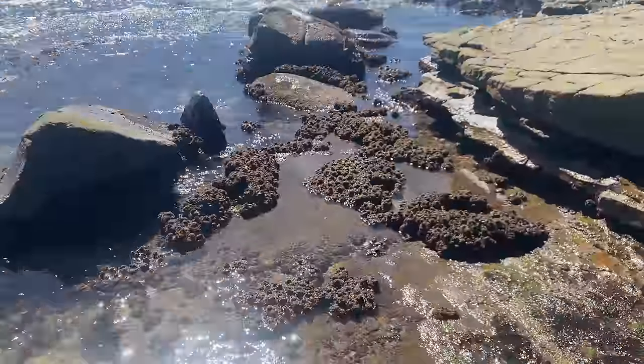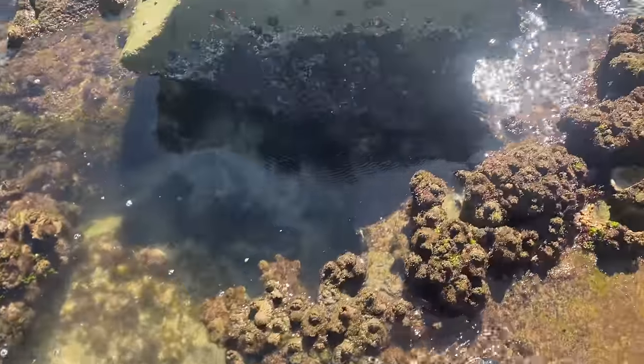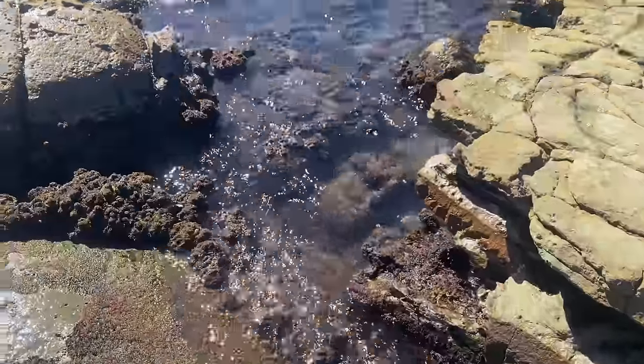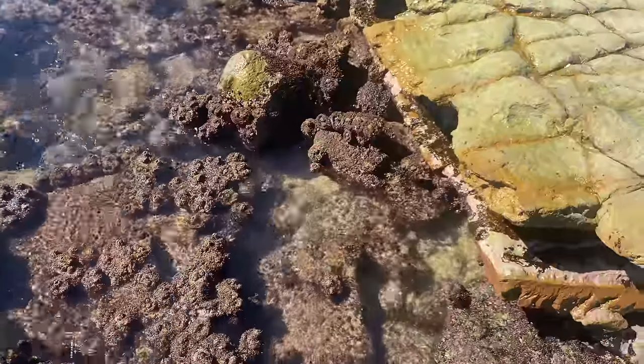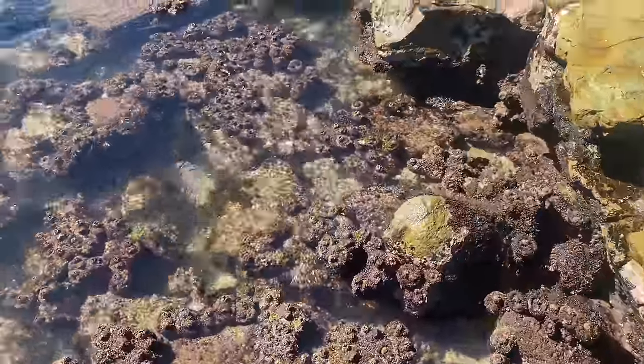And let's check out Checkered Bonnet Bay. I haven't been here in a long time. Good to see it. All still very healthy. Wow, I haven't seen this in a while. Hopefully there'll be some nice shells.